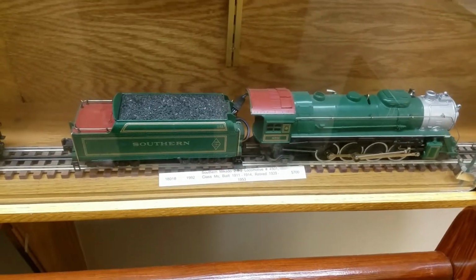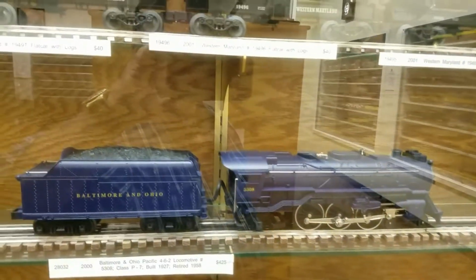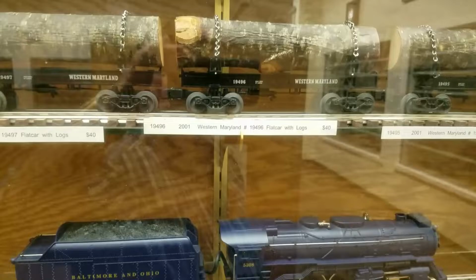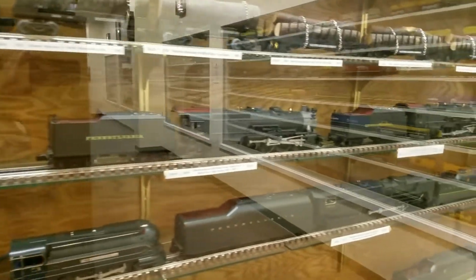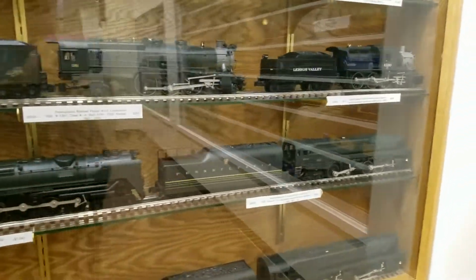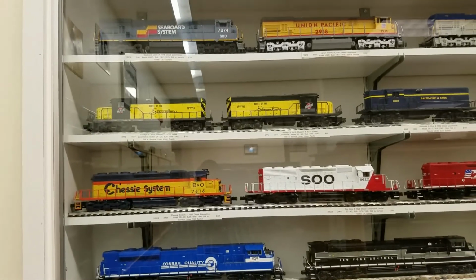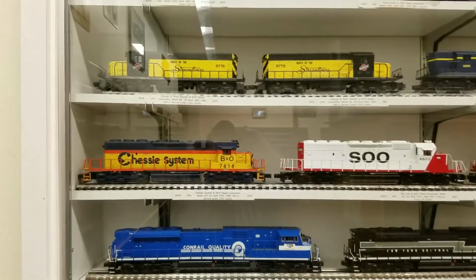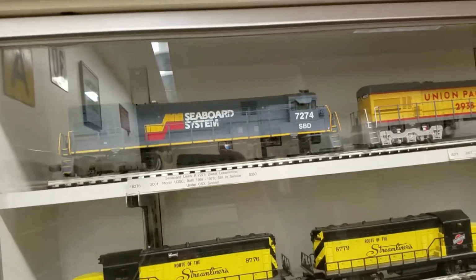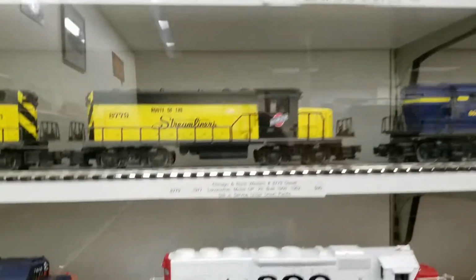$700, Southern Mikado. And later got carrying logs here, $40. But I mean, the line just goes on and on with these cars. Oh, it's got awesome replica engines here. $350, $140, $430. All different prices. Look at the Seaboard. And Union Pacific. Streamliner.